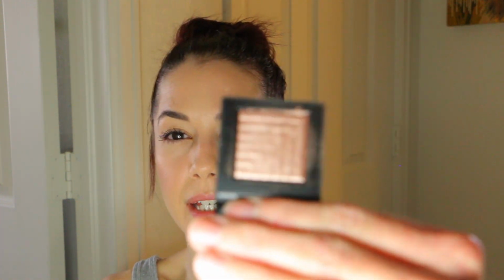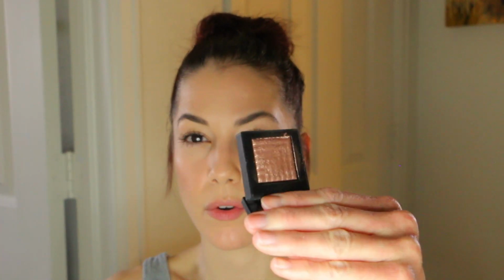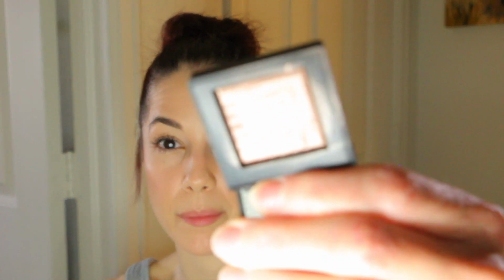I have a NARS single eyeshadow in the shade called Himalaya. Really, really pretty. I like the whole geometric look to the pans, how they press the eyeshadows. Really pigmented, really great quality, but again, I've had this for at least 2 years, if not longer, and I haven't really used much of it. I mean, I've used quite a bit.